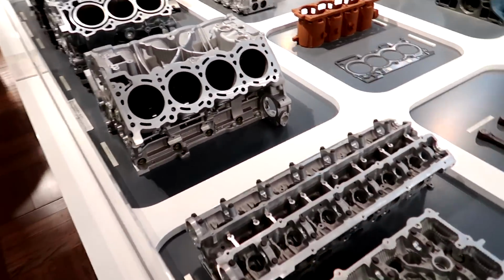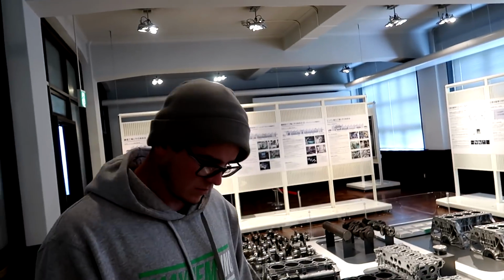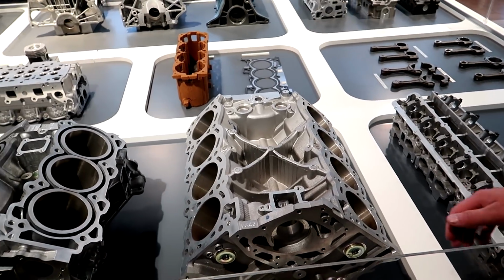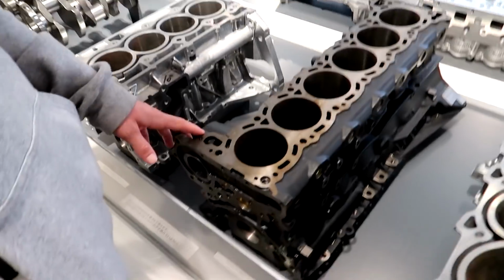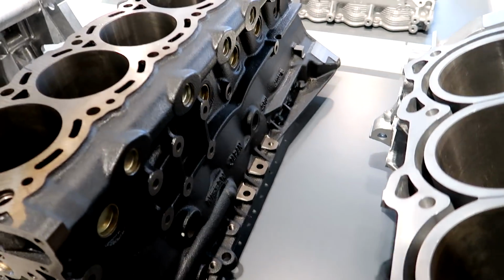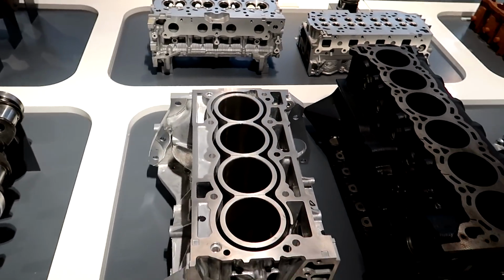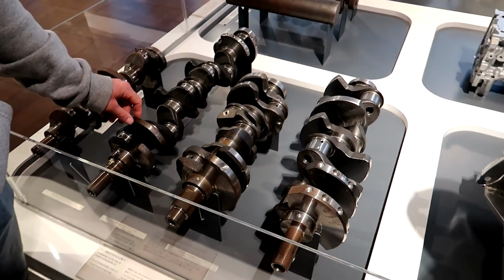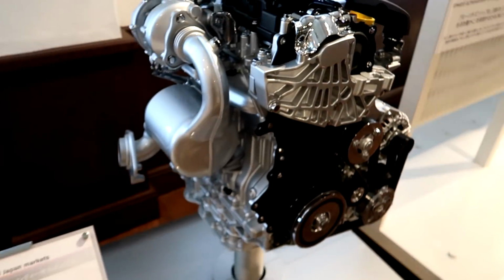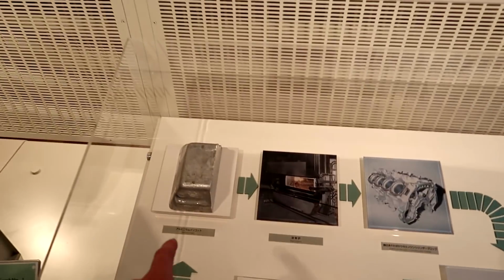This looks like an RB head, is it? Yep, RB25 head. Seen a few of those around our workshop. VK45. These things are monsters. What's this? RB25 block. What's the numbers on it? 75T on the side. Oh, yep, it's genuine. 23U. What? Plus 2. RB crank. Random stuff like diesel engines around here. Turbo. Oh, that's how they make the alloy blocks.